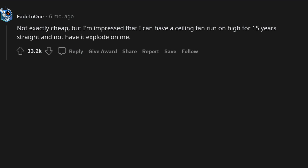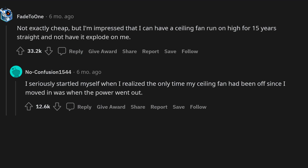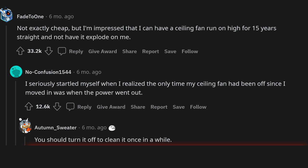Not exactly cheap, but I'm impressed that I can have a ceiling fan run on high for 15 years straight and not have it explode on me. I seriously startled myself when I realized the only time my ceiling fan had been off since I moved in was when the power went out. You should turn it off to clean it once in a while. It gets sticky dust on it.